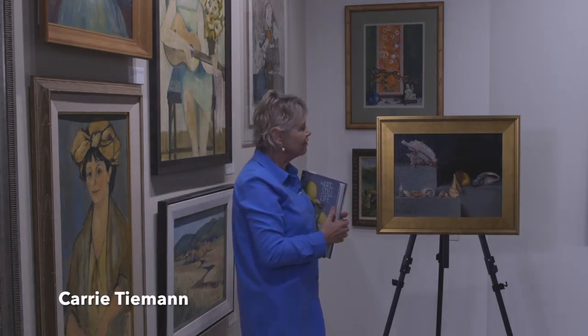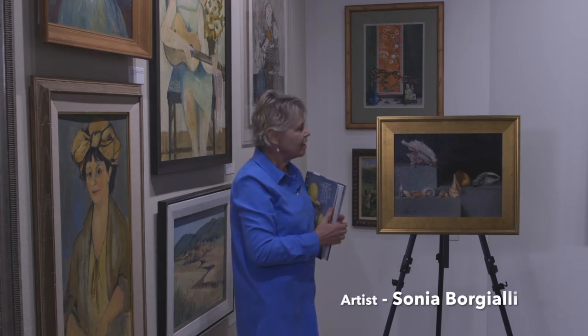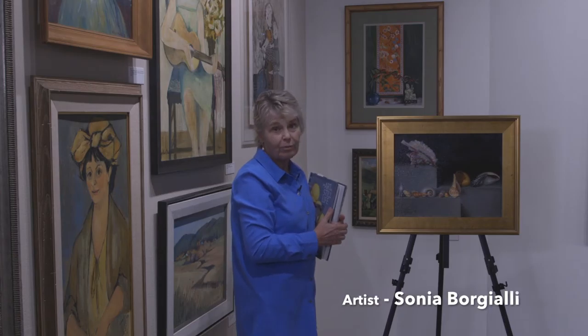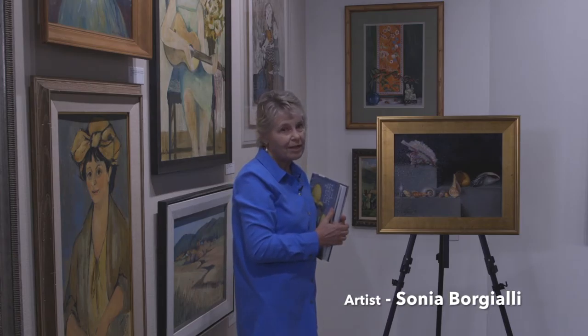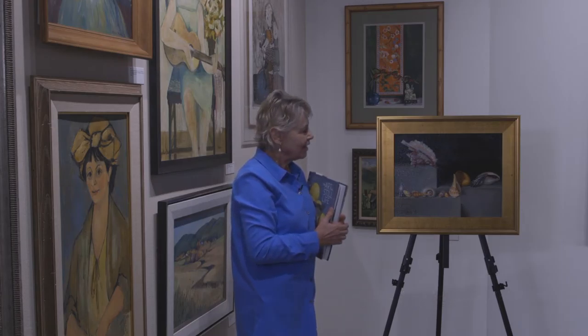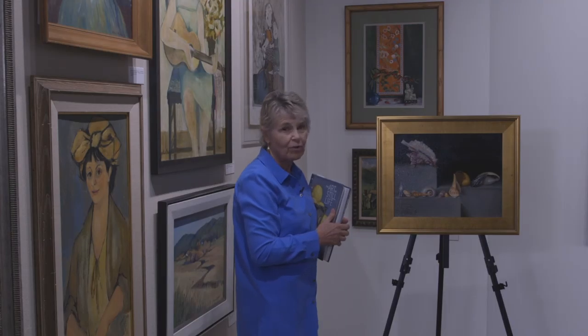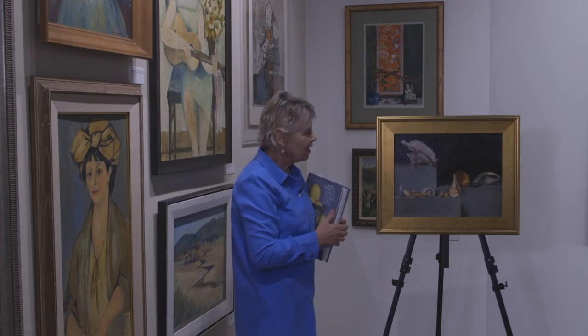We have a still life by the master artist Sonia Borgialli from Texas, a living artist. She learned herself from a master painter, very painstakingly learned how to paint. I've said before that I think the highest level that an artist can reach is to do still lifes and portraiture. Here's a beautiful example of a very well done still life.